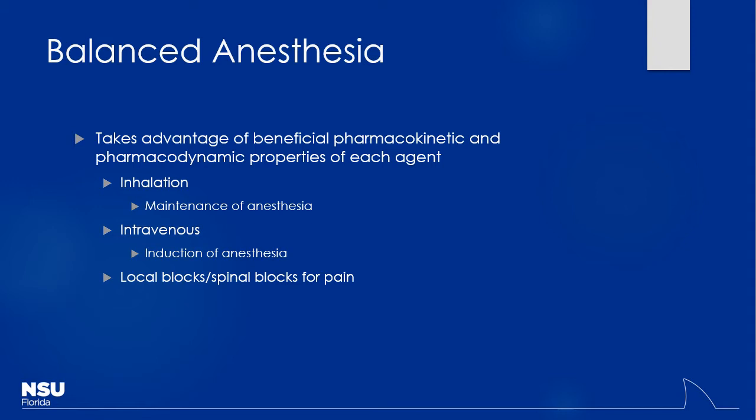Do you remember how our local anesthetics worked? Sodium channel blockade, right? They prevent the propagation of those painful signals up into the CNS. And so by using local blocks, you can try to prevent those signals from moving up. What's the benefit of using something like that? Yeah, less systemic side effects for sure. What else? Ultimately, what class of drugs are we looking to not use as much of? Opioids, right? So this will limit the amount of opioids we have to administer.